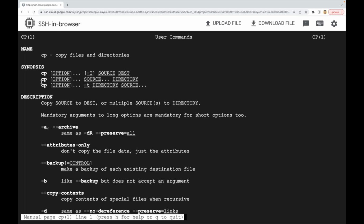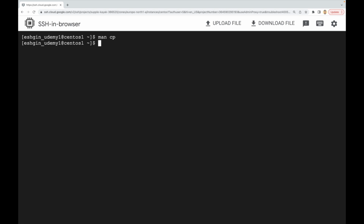So basically, we have the command, and then after that we can use options if needed, and then we have source and destination. So first of all, we need to provide the command option, then we need to provide the source directory and then destination directory. Let's press Q to quit that.